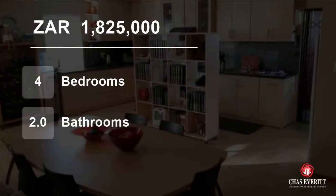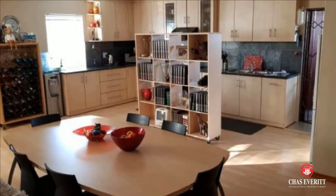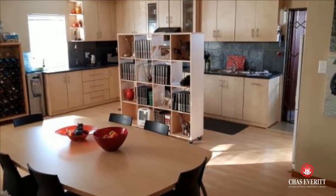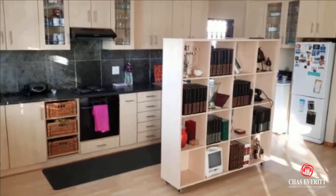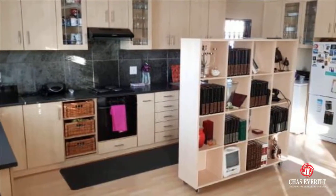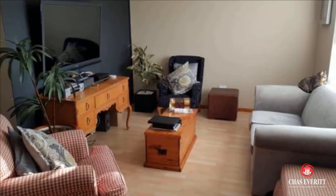Welcome to this 4-bedroom house for sale in Oakglen, Bellville, Western Cape, South Africa for R1,825,000. This gem of a house is in a quiet neighborhood, is waiting for you to just move in and enjoy. It has high quality modern finishes and has been well looked after.